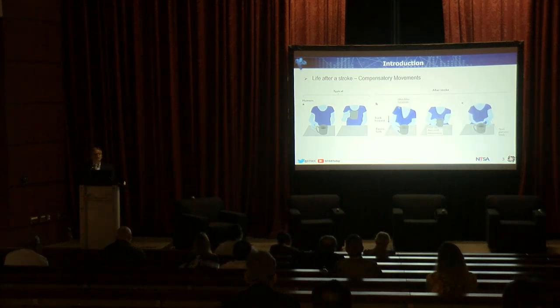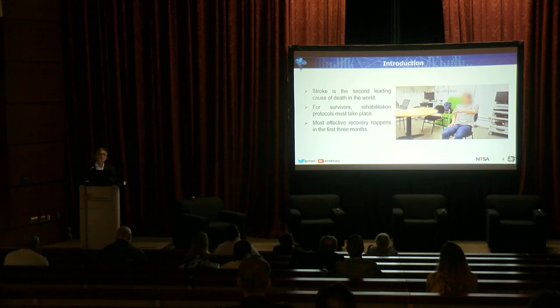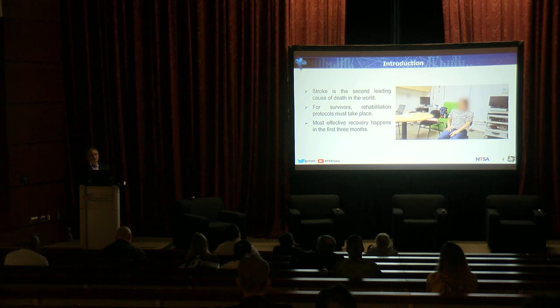Some tend to use the elbow or trunk to do a simple task like that. Others have a lot of difficulty, and they sometimes use the healthy arm to do the same task. Others give up and just do it with the healthy arm. So our objective here is to try to help these people through technology. Actually, stroke is the second leading cause of death in the world. The first one, if I'm not wrong, is heart disease.